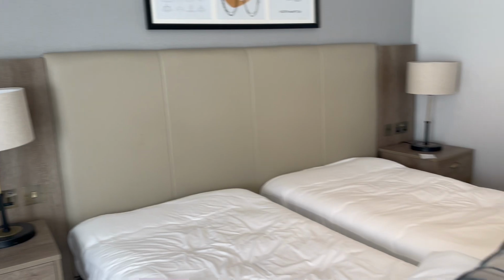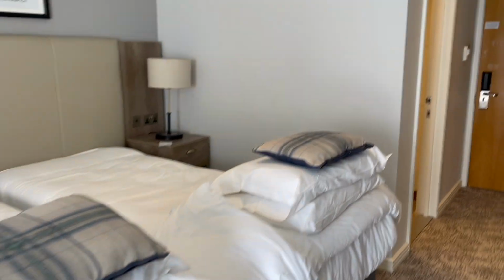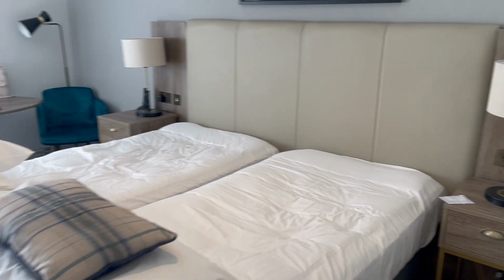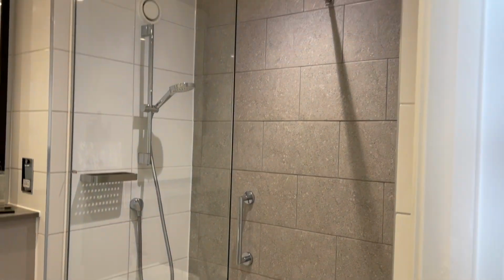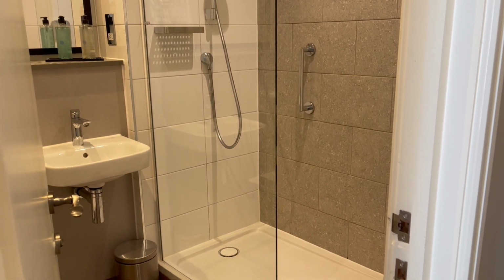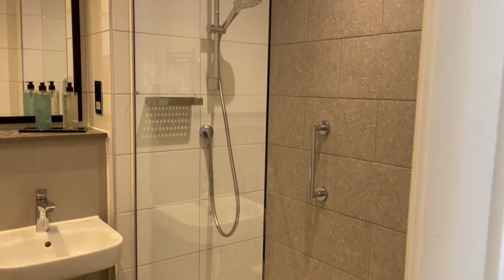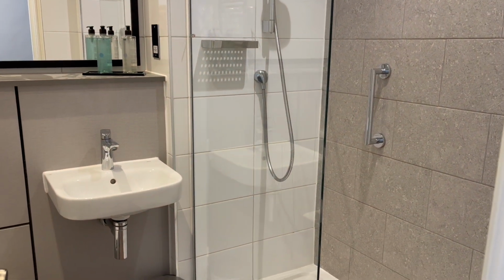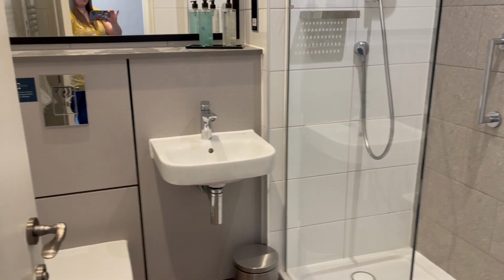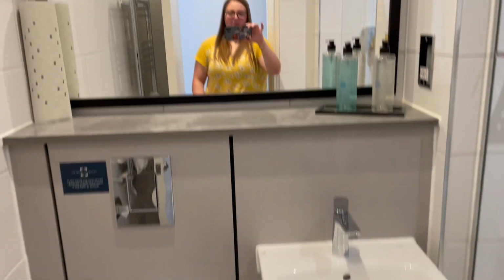This is the twin beds, due to sharing with mum. Then we go into the bathroom. We've got the walk-in shower, and then we've got the basin. Oh, a bit wider. Got the toilet, and we've got a big mirror.